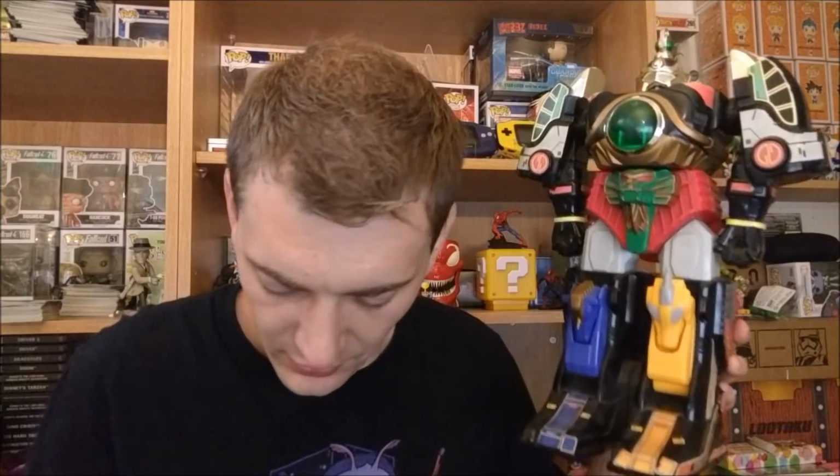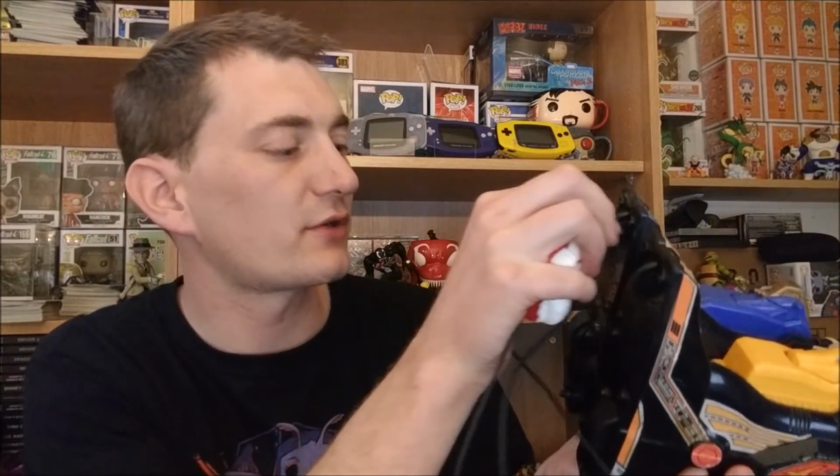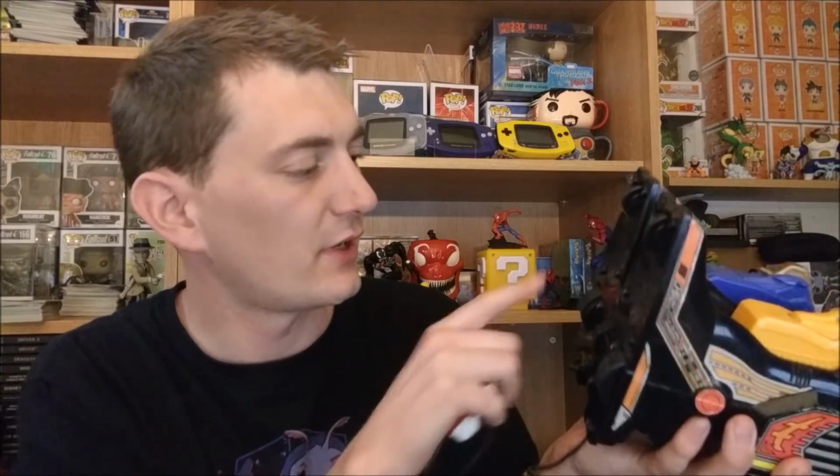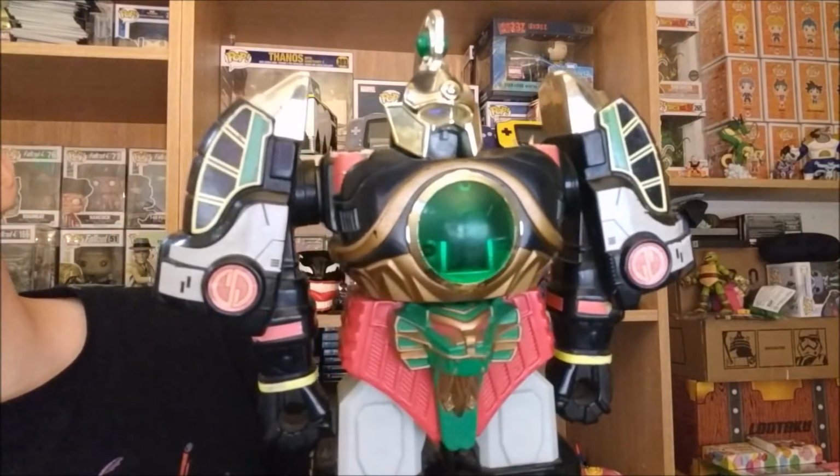First pickup of the day was another Megazord. Paid £5. He is a remote control. I need to test him out. You do have Jason to play with. Maybe he just rolls forward. I don't think he can turn because there's no mechanism that allows turning. So £5 I paid for this, which I think is absolutely brilliant.